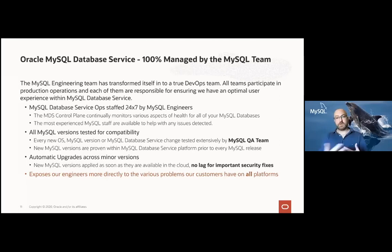So every new build that we do with MySQL, if we're getting ready for new versions like 8.0.22 that's coming up, for example, we also build in QA into the database service. We build and test every new version prior to releasing it, and our QA team verify that everything is working fine so that it will be fine to roll out directly into the service immediately. And that means that we do automatic upgrades across all of these minor versions. So when 8.0.22 comes available later this year, we will be able to roll out that upgrade to all of your database systems as soon as it's available.